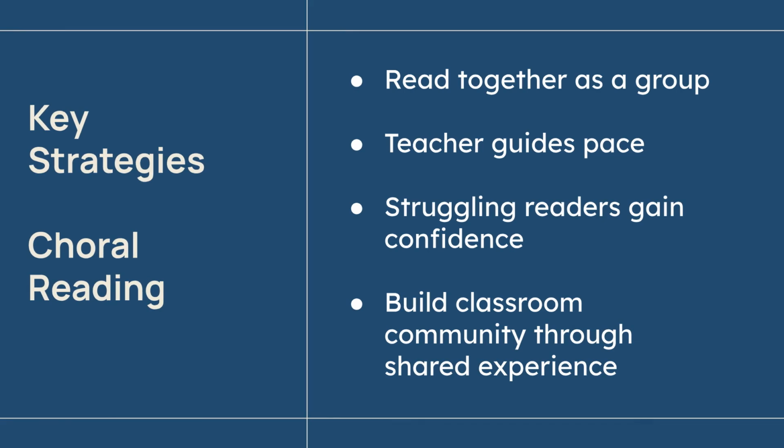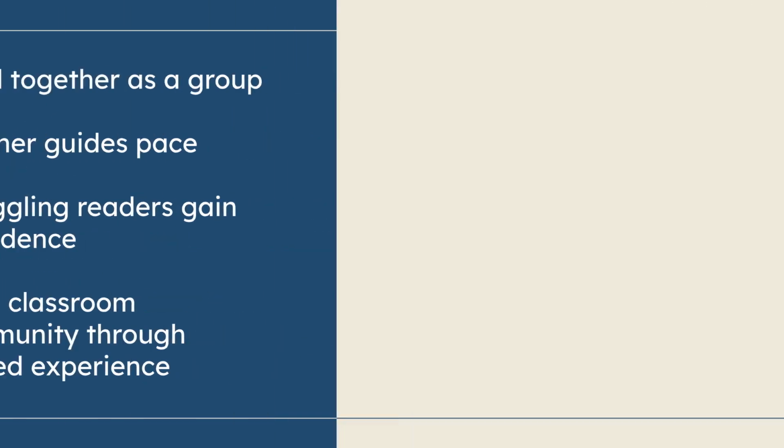Choral reading. The entire class reads the same text together with the teacher. The teacher's voice guides pace and expression. Struggling readers gain confidence as their voices blend with others. Students who might be shy about reading alone can participate fully. The teacher can still hear if particular students are struggling. Choral reading builds classroom community through a shared reading experience. The reading can begin at a slower pace, then gradually increase to a more natural reading speed.